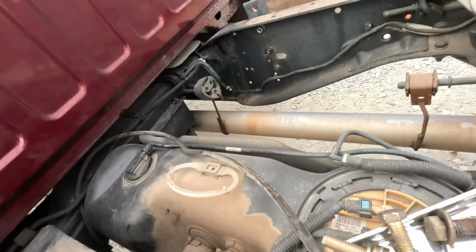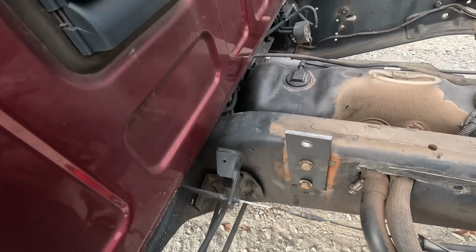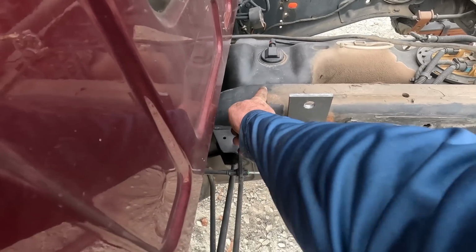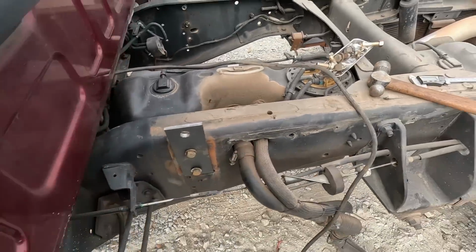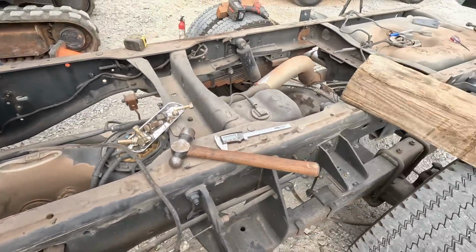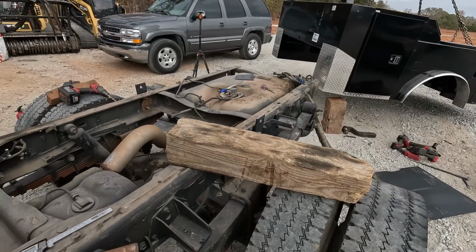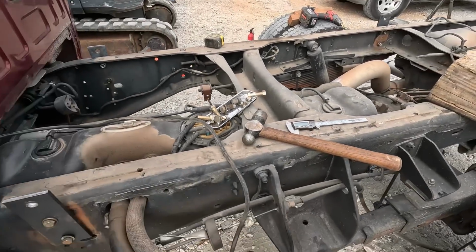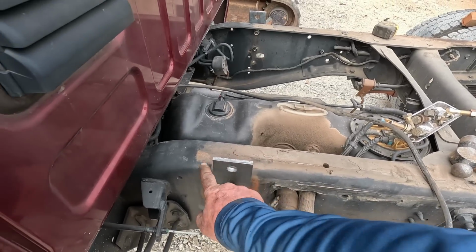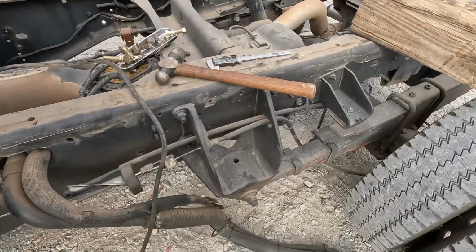All right, so what I need to do next is get some measurements off of, well, I can see right there where the old bed was. That's where it stopped. So I'll be able to measure over and grind the paint off that bed to where these are going to be welded, because you want a nice clean surface on that side, because we'll weld up here, across the top, and right there.